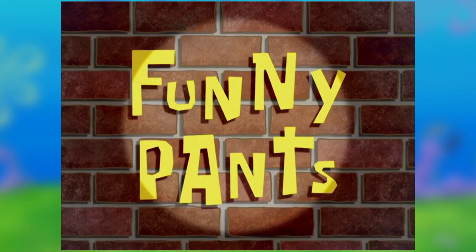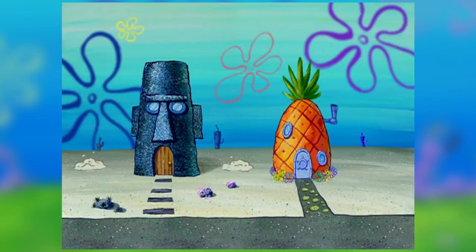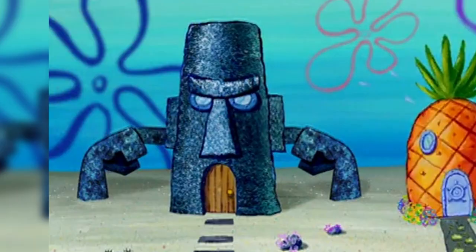Moving on, episode 126, Funny Pants, shows Squidward's house covering its ears with hands that come out of the ground and glaring when SpongeBob is crying. I'd say that's the best proof so far. The house slightly changed expressions, and it has hands.